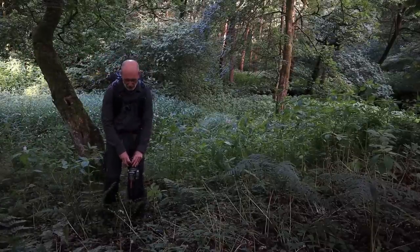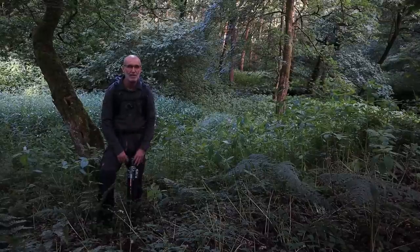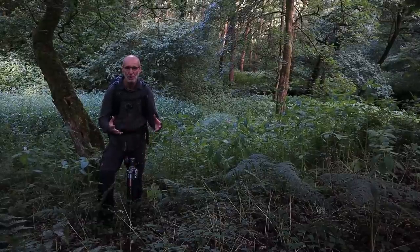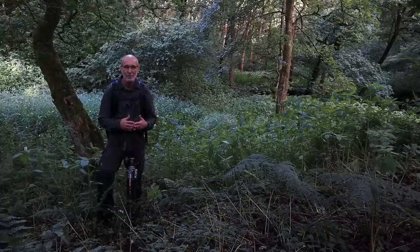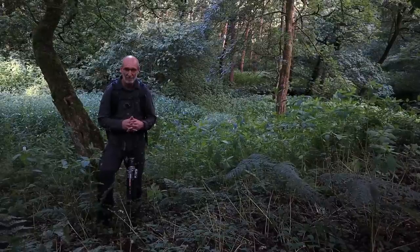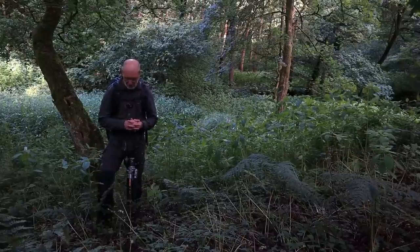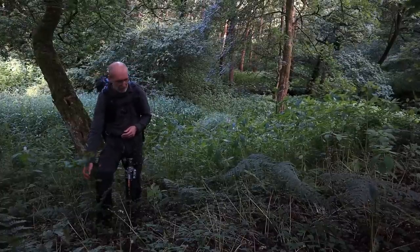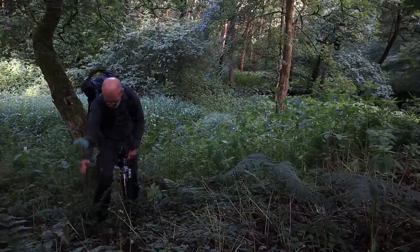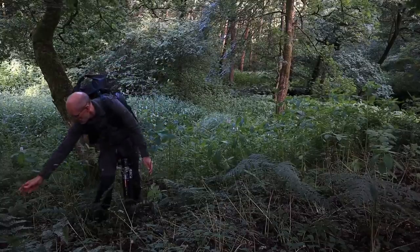So I've already walked quite a bit further than I fully intended to or expected to this morning, and it's a sad fact of many woodlands here in the UK in that we have a lot of invasive species. And I've mentioned this before on the channel, in that the woodland, a lot of it that I've found so far, is full of this stuff, this Himalayan balsam. There you go, another one here.